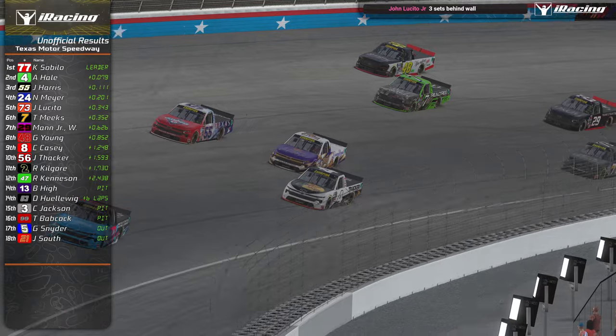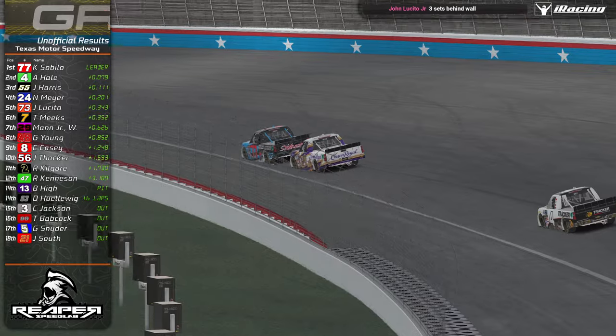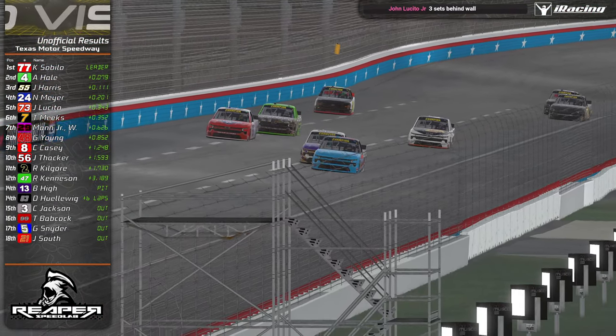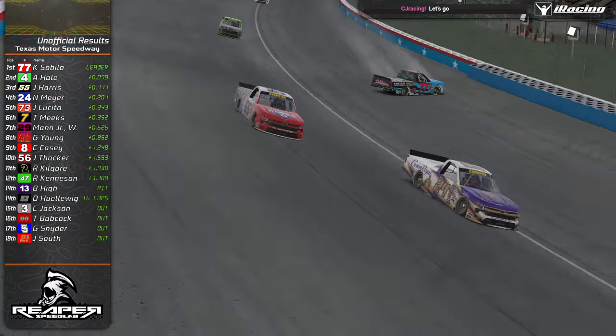None of us picked Keegan Sabilo. None of us picked him. Last week, he would have been the pick all day long. I mean, he dominated at Martinsville until something went wrong for him. He got in the pack and just never was able to get back there. But then he gets the win he deserves here at Texas.